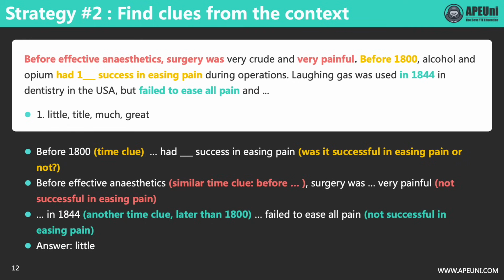Then, before 1800, was it successful in easing pain? We're not sure yet. But in 1844, it was still not successful in easing pain. So now we can be sure that before 1800 must not be successful in easing pain. Thus, the answer for the first blank is little. Little success means not successful.